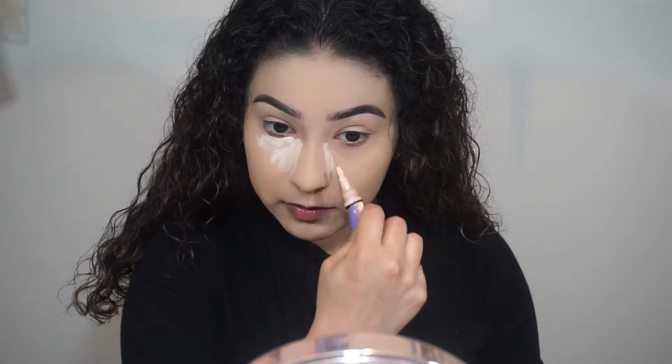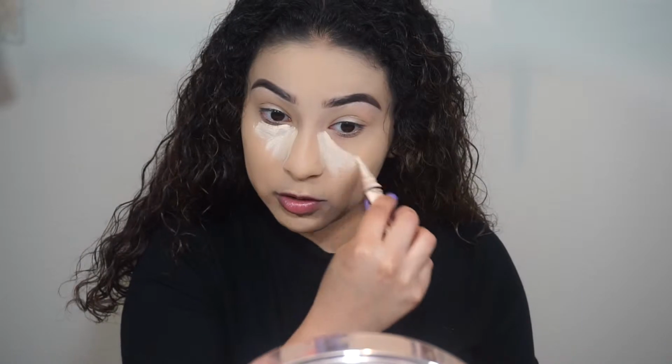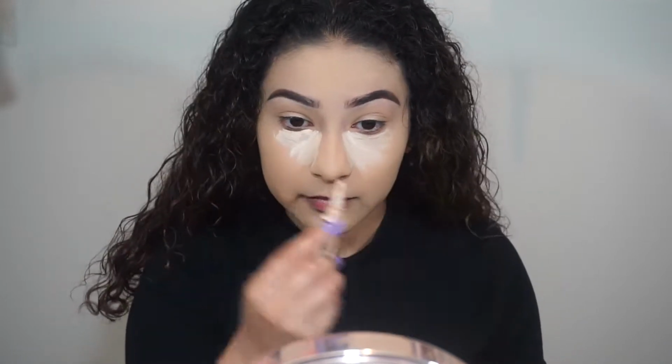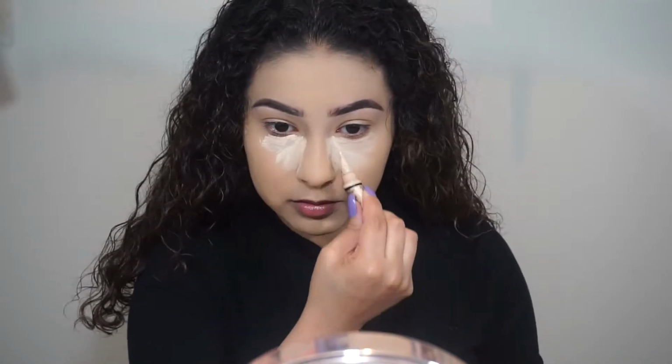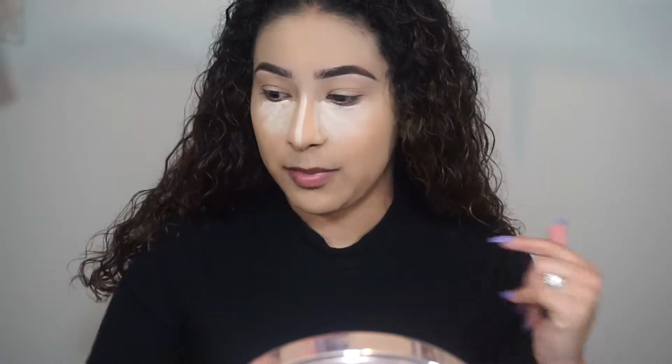I really love the LA Girl ones. First, to begin with, because they're so inexpensive, and secondly, I feel like they give a lot of coverage. So I don't even know why I put this much. I shouldn't have put too much just because my foundation is already light, but whatever.